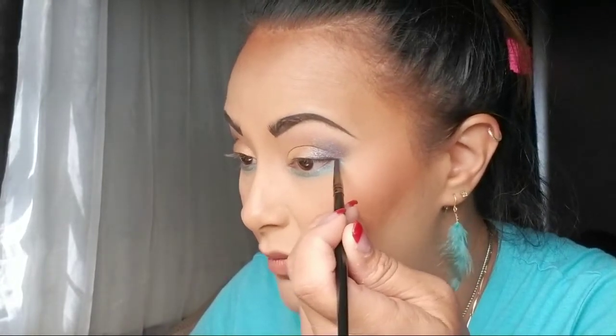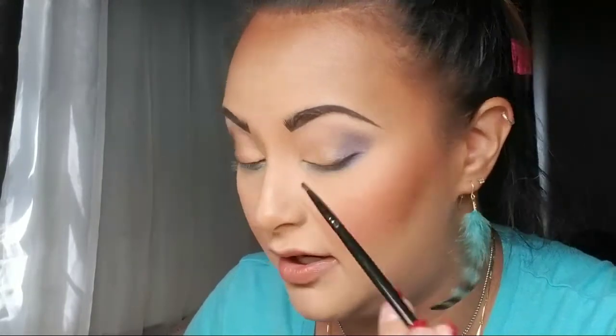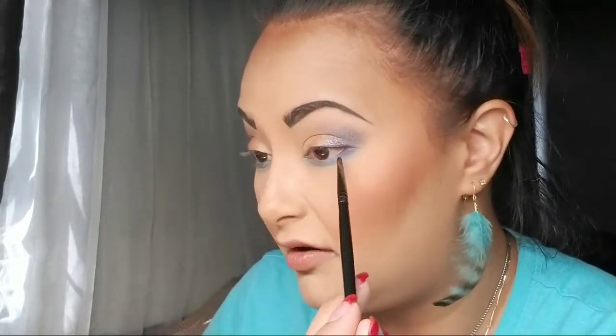All right, so now I'm going to use a smaller brush. This is a precision detail brush from Morphe, the E37. So I'm going to use purple. Actually, I probably should use the other one. I'm going to mix two shades of purple because I'm not using that same palette I was using from the other purple. I'm just going to go in right here around the corner to bring a little bit of the purple into the blue, so it makes more sense to have the blue there. I just had to have the blue so that it would tie stuff together, my outfit with the rest of my eyes.